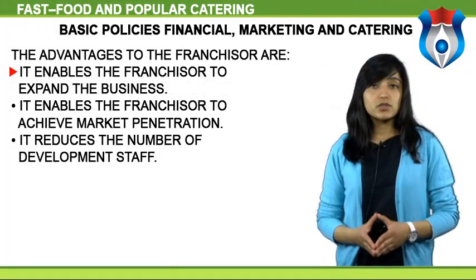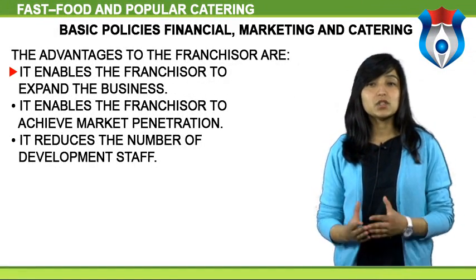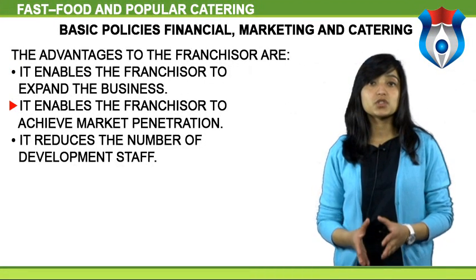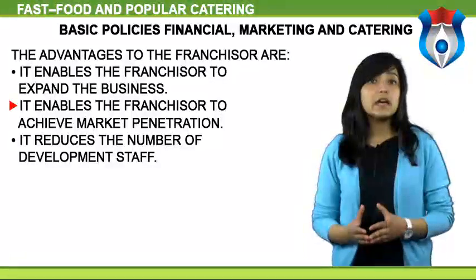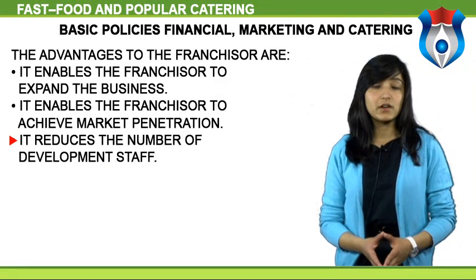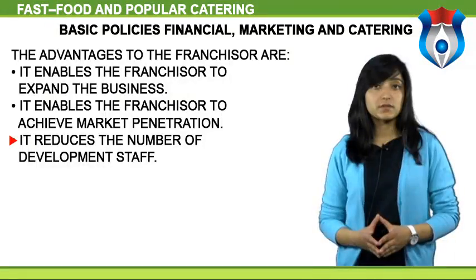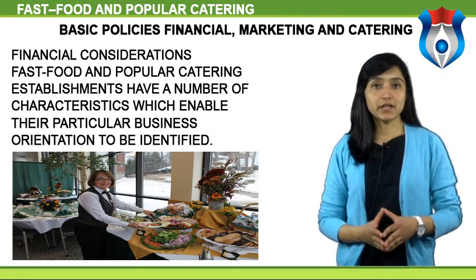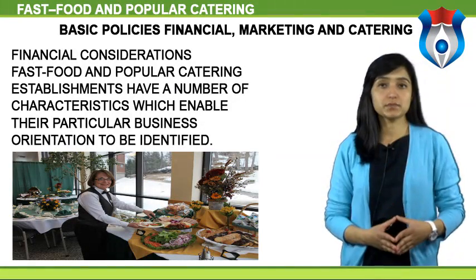The advantages to the franchisor are it enables the franchisor to expand the business with speed using the franchisee's investment capital. It enables the franchisor to achieve market penetration with relative ease and speed using the franchisee's capital, time, and energy. It reduces the number of development staff to find sites and to be involved in lengthy openings of new units.